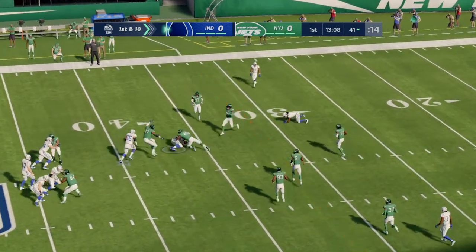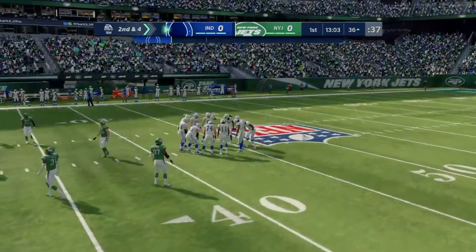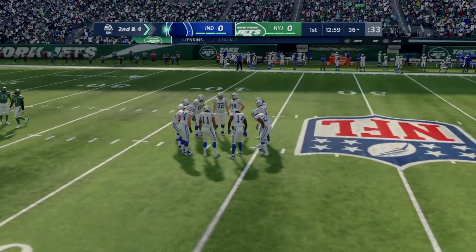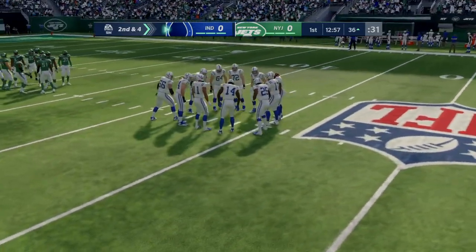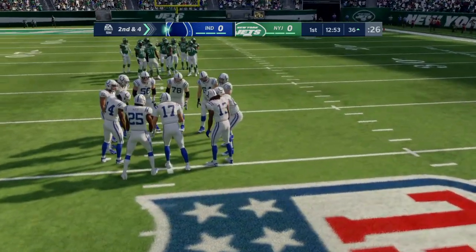First down, Rivers. This goes underneath to Doyle. A gain of 3 last play. This time they double it and pick up 6. I don't think it's a surprise they're throwing the football early. We expected that. They told us they were going to come out firing, but 4 for 4 on the opening drive. They like that. They don't just like it.